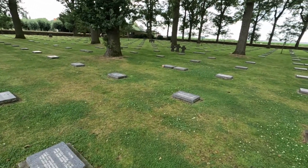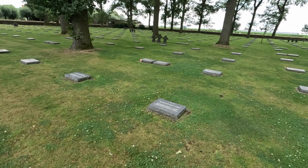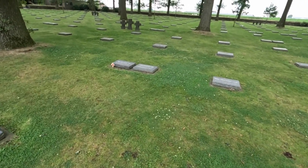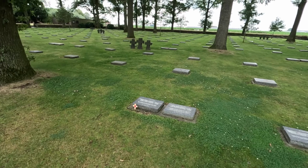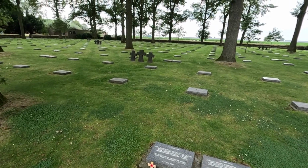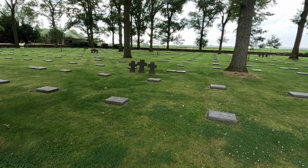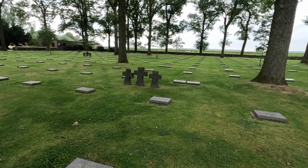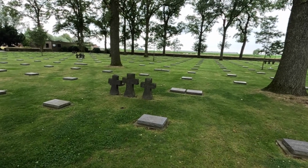Langemarck was first used as a German cemetery quite early in the war, and because it was one of the bigger ones at the end of the war, it was where they decided to concentrate all the burials. So when you look around here, it's not like the British military cemeteries. There aren't lots and lots of white headstones in neat rows. What you've got instead is something that I always think is much more, I don't know, I just love this place. See what you guys think.